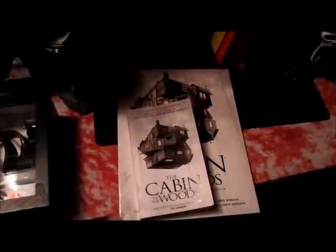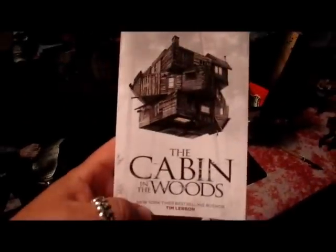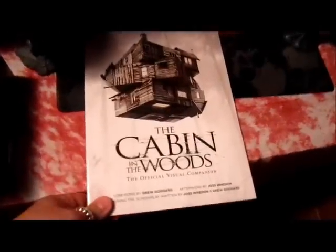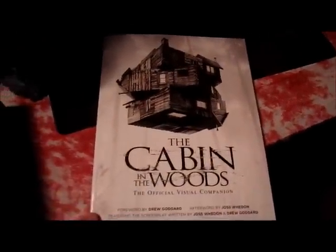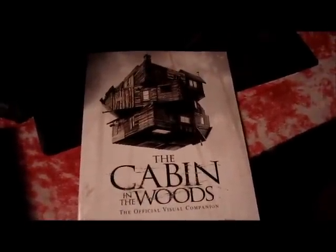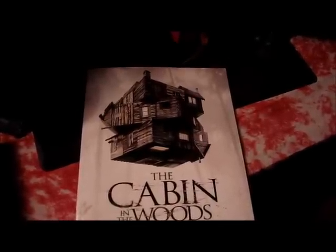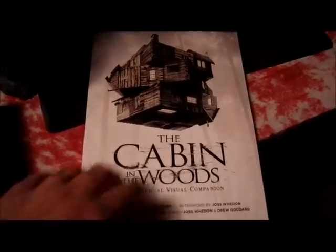So as I said in a previous video, I was a huge fan of Cabin in the Woods, one of my favorite movies this year, and I did buy the paperback, which I talked about right after the movie came out. But another thing that I got, about a month ago, is the actual visual companion for the movie. It has a foreword by Drew Goddard, who directed it, and an afterword by Joss Whedon, and it's based on the screenplay by Joss Whedon and Drew Goddard. And it's got some great images in it.